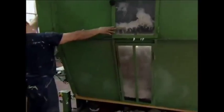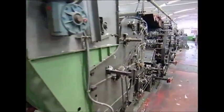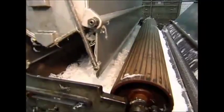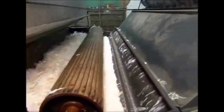First, it needs to be blended. Every goat's wool is a different shade, so by mixing them together, the factory gets an even color throughout the batch. It then takes a bit of a journey through this old machine.